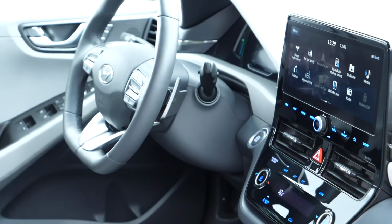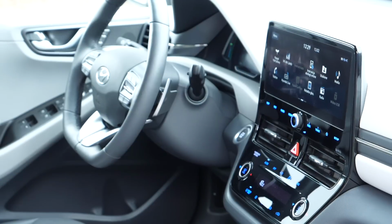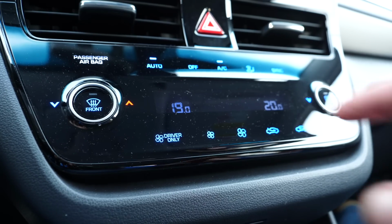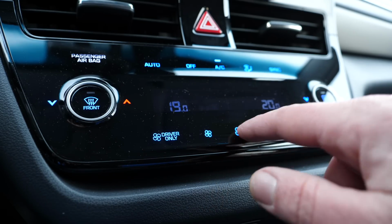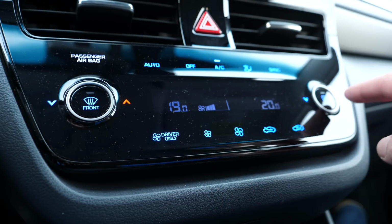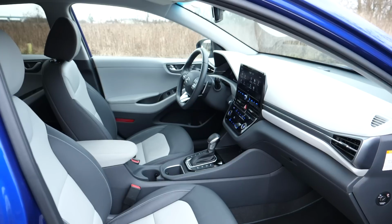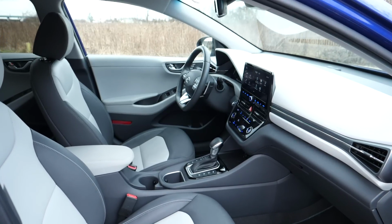The infotainment system is intuitive, but as far as I'm concerned, the most important feature is Apple CarPlay and Android Auto support. I am not a fan of the touch climate control panel, 1, because it has no physical buttons, 2, because this large black shiny surface is prone to collect dust and fingerprints. Otherwise, the IONIQ Hybrid cockpit is well laid out.